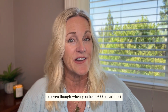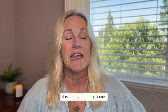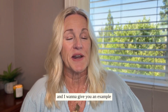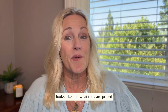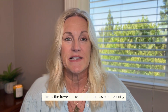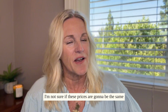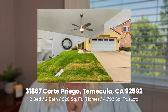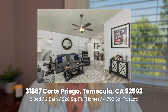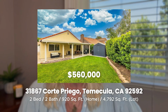So even though when you hear 900 square feet, it seems like that could be a condo, well, there are not condos in this community. It is all single family homes. And I want to give you an example of what one of these smaller homes looks like and what they are priced. Now, this is the lowest price home that has sold recently in Paloma Del Sol. We are filming this video in May of 2026. So if you're watching it later, I'm not sure if these prices are going to be the same. But this home recently sold. It's at 31867 Corte Prego, and it sold for $560,000. It was 920 square feet, 2-bedroom, 2-bath.